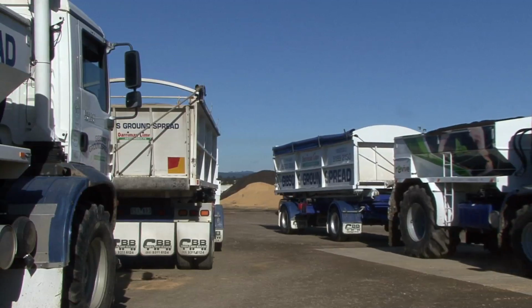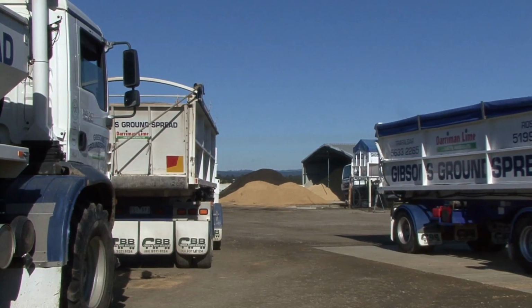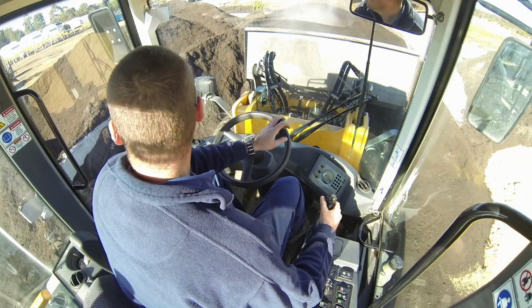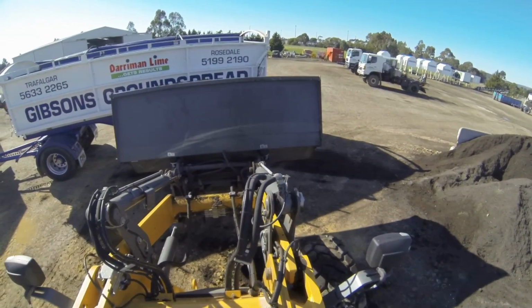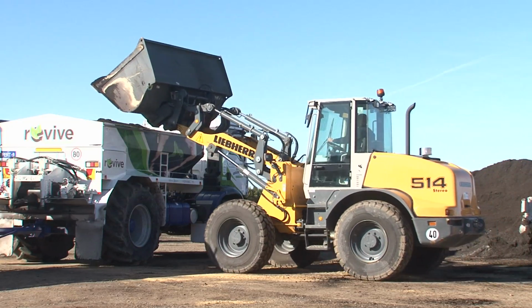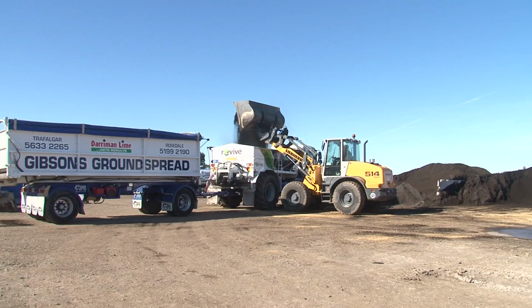The key to any good compost is a lengthy time frame and constant testing. And that's probably where the Surf is a level above anyone else: that 12-week process is temperature tested nearly every day, water tested nearly every day, constantly turned and maintained so that every single batch going out is exactly the same as the batch before.